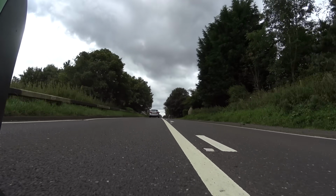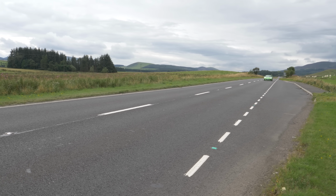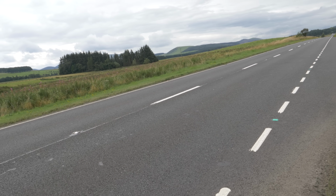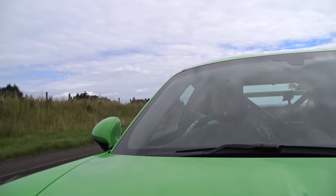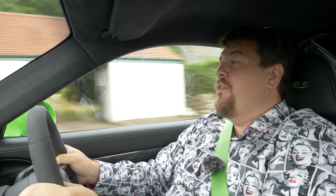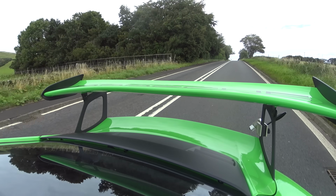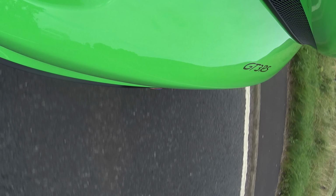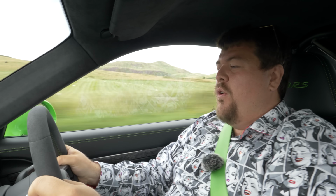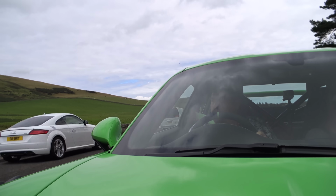And you may or may not have noticed that this car sounds proper too. Those gear shifts are ridiculously quick, and that gearbox is mated to the fairly familiar 4-litre flat 6. Punching out here, 520 horsepower and revving to 9,000.